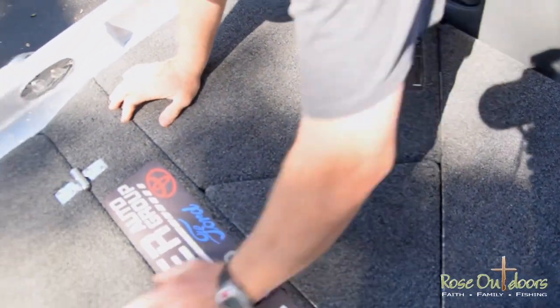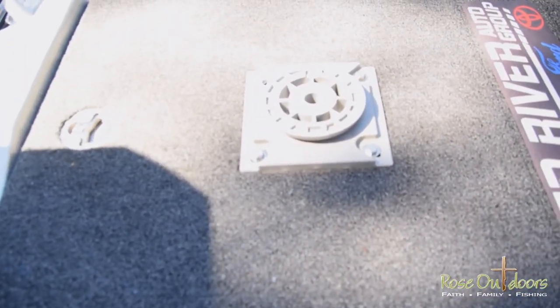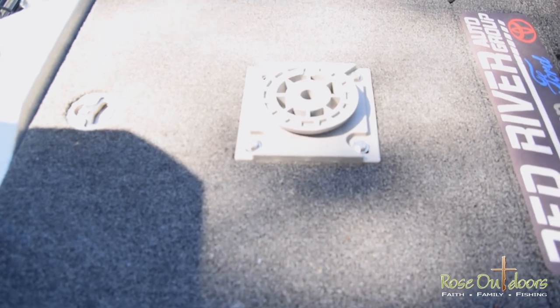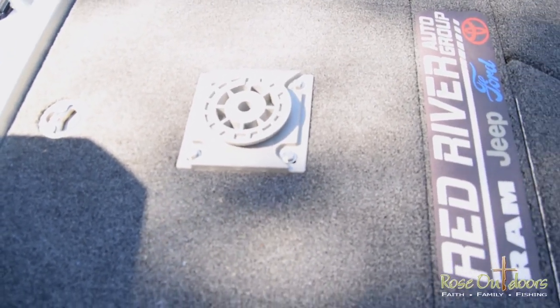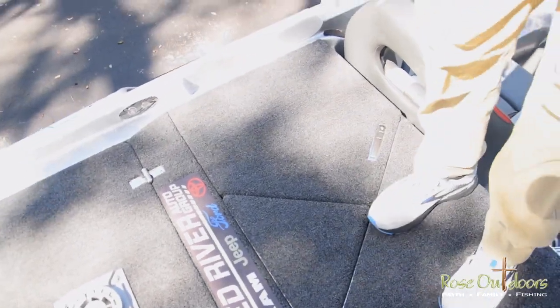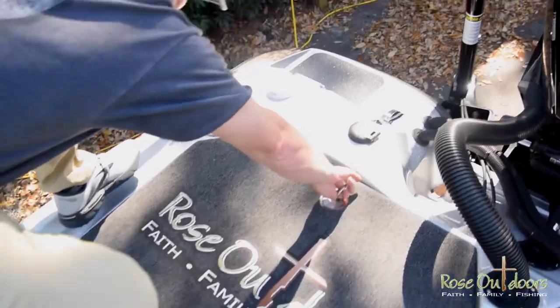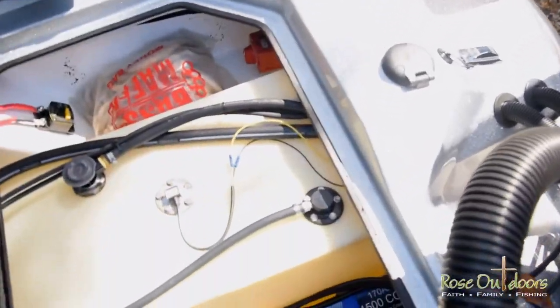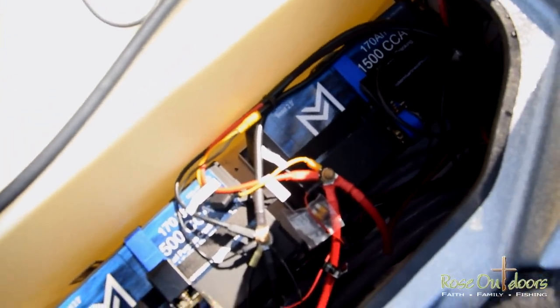People ask all the time, that's our Starlink mount for MLF, so we have good signal all the time, kind of like a Wi-Fi box, and that mount goes right there. And Monster Marine lithium is what powers this sucker, and I've got more power than I could possibly use in 3 or 4 fishing days.